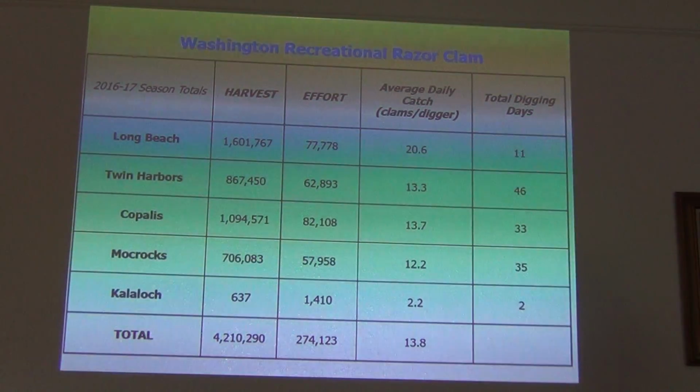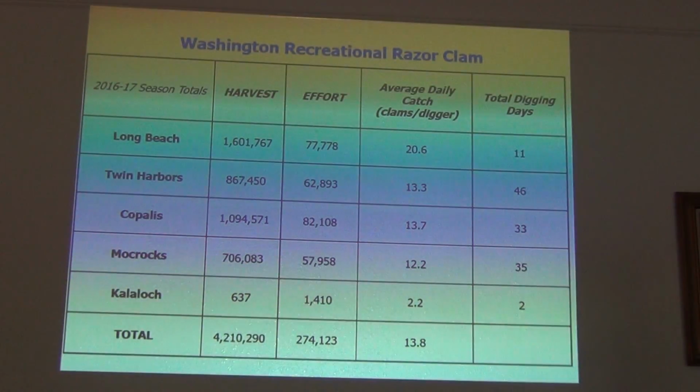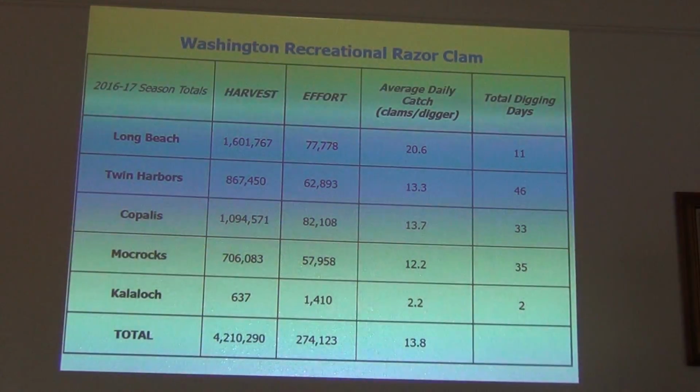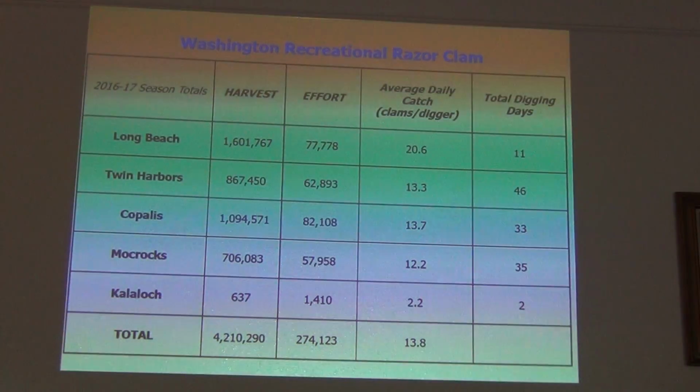And the one thing I skipped over earlier, that if we were in Aberdeen or in Ocean Shores, we'd certainly be talking about at more length. But at Copalis, Mocrocks and Kalaloch, those are the three beaches where there are treaty governments that have fishing rights on those beaches, and we're required by treaties and the federal determination of those treaties to share razor clam populations 50-50 with the Quinault tribe at Copalis and Mocrocks, and the Quinault tribe, the Hoh tribe, and the Quileute tribe at Kalaloch. So you're always going to see fewer days on those beaches. If we weren't sharing 50-50, you could pretty much double those number of days and you'd see how much recreational digging there would have been. So that's always the reason for fewer days on those beaches. There's always going to be 50% of the clams that we do not have access to.